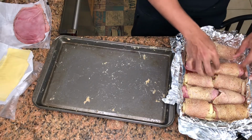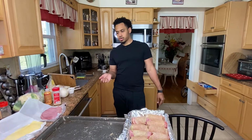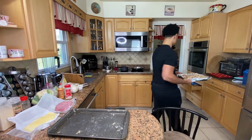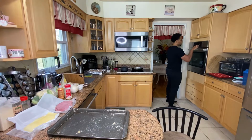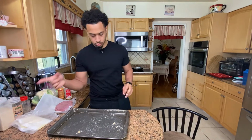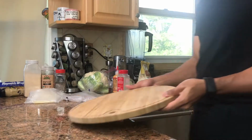I can space you guys out a little bit more. Oh, there's so much ham on this one. Okay, put this to the side. So 350 to cook through, and I'm gonna clean this up a little bit. Be right back. So we're gonna prep vegetables now.